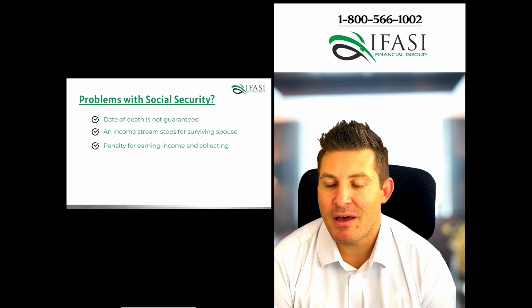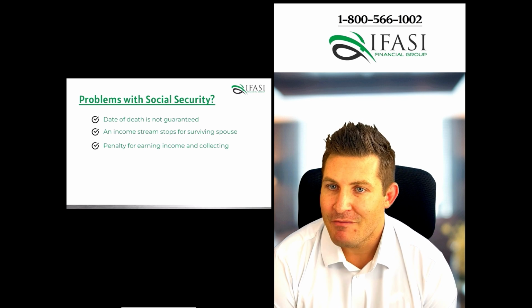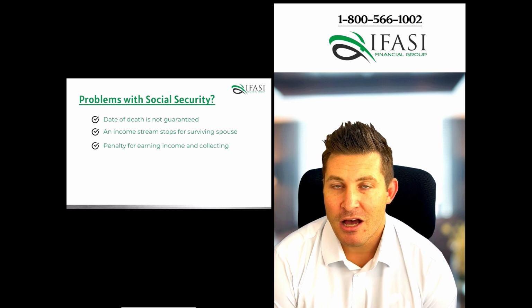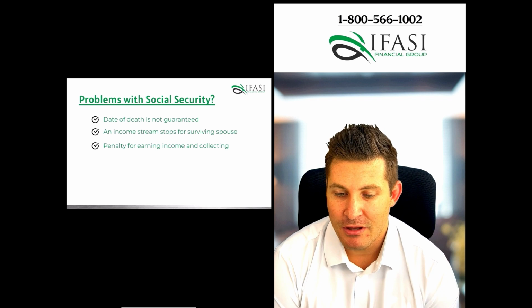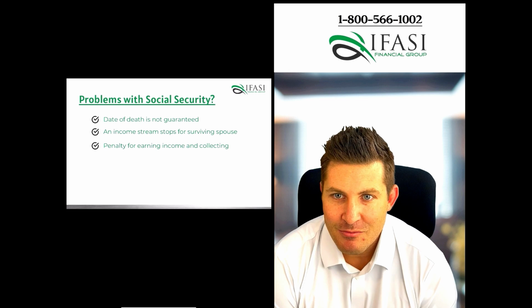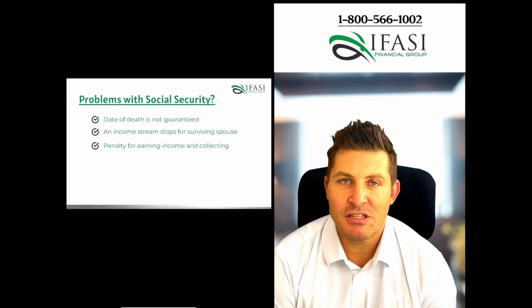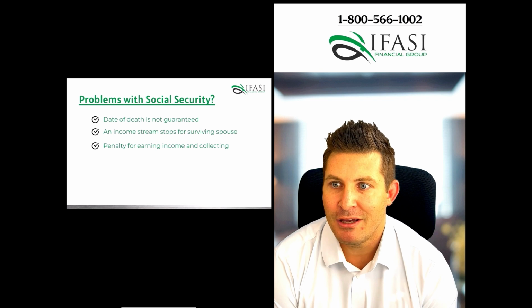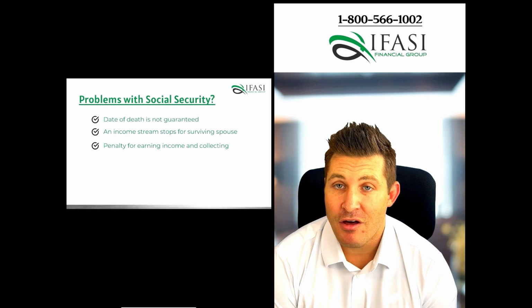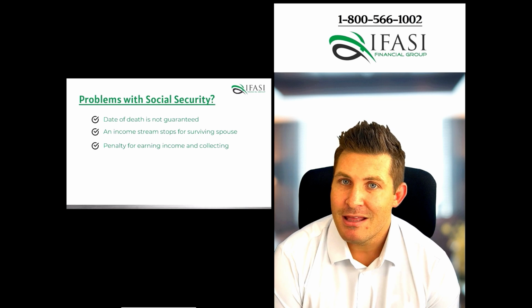The secondary negative is that the income stream stops for the surviving spouse. If you have two individuals, husband and wife, that are both receiving Social Security income, and one spouse passes away, well, now that retirement income stream through Social Security stops. So now that surviving spouse can only rely on the one income stream. And if they don't have a lot of other retirement assets saved up, and they were really relying on that Social Security income, that could be devastating.